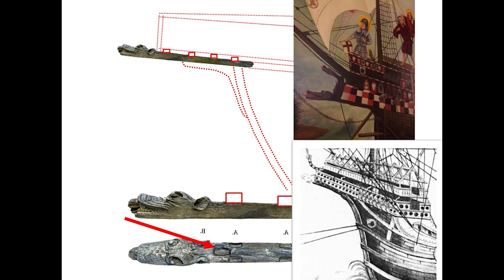Just to be a bit pedagogic here, it was placed on top of the stem like that, and it probably is broken where the stem would have ended. And you can see there's a small notch here, this one. In this timber, there was a stanchion standing like that, and then an entire forecastle was built around it. So it's quite an important part of the ship that was raised.